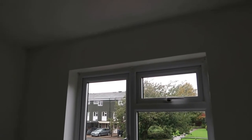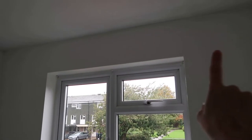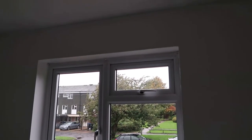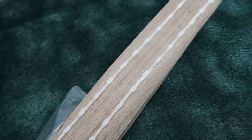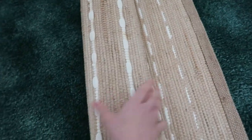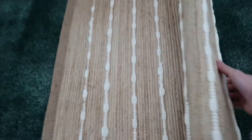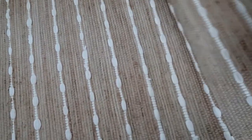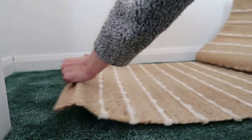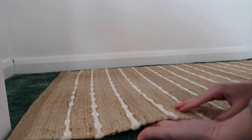I removed the curtain rod and there were like 10 holes in the wall. I don't know what the previous tenants were doing, but I filled them in, so looking good now. Now I just have to start bringing in the furniture and assembling it. So I got this really nice jute rug from H&M, I got a small and a large one. The small one is gonna go to the office. The size of course is not perfect, but I'm fine with it.